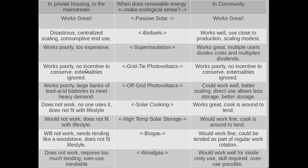Grid-tie photovoltaics. Does it work in private housing? It works poorly because there's no incentive to conserve and the externalities are ignored. People just pretend there are no externalities, meaning no pollution, whereas the externalities are quite large, quite significant, and people keep running their crazy consumptive tumble dryers, air conditioners, whatever, and pretend they're doing something better. The same is actually true in community. Grid tie is just a dead loser as far as I'm concerned. There's no incentive to conserve and externalities are ignored, same in community as anywhere else.